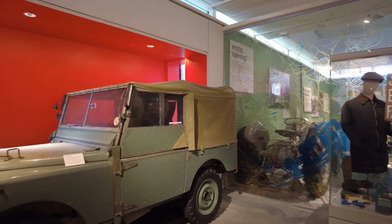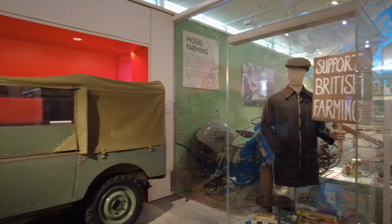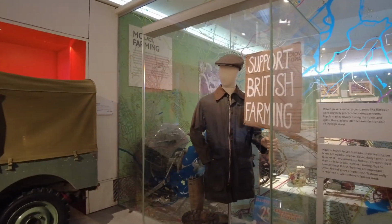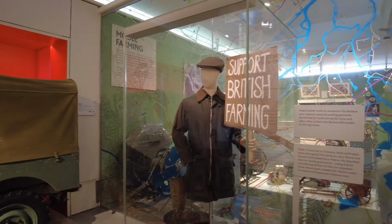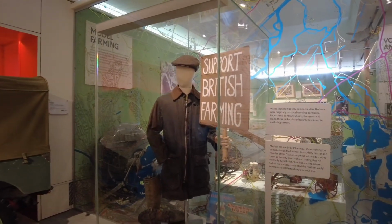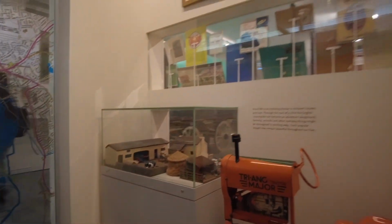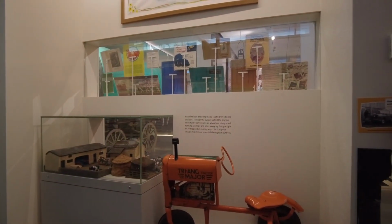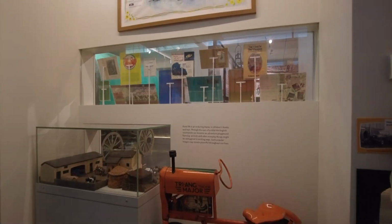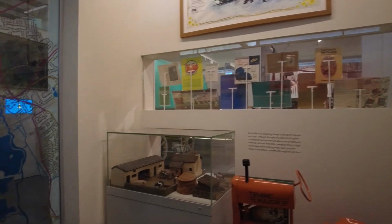And some farming related clothing. They've got the French Wellington boots that the guy who founded Glastonbury used to wear when he was doing more farming, before the music promotion. Just a lot of significant and insignificant, but glad they're preserved, kind of items. There's a tractor toy, a ride-along tractor that you pedal.